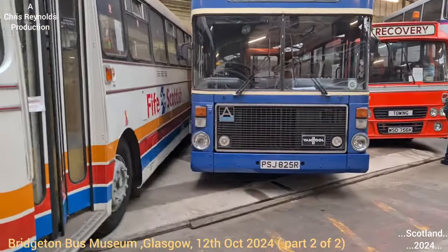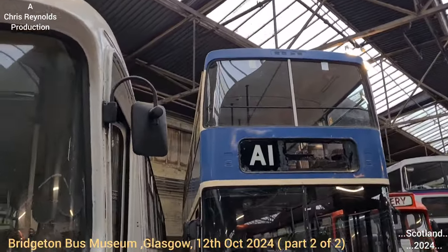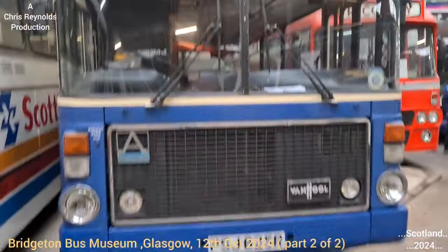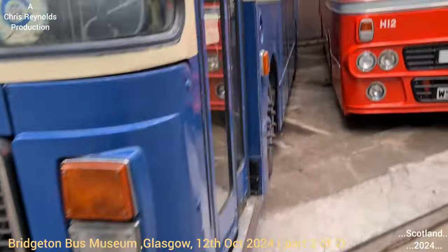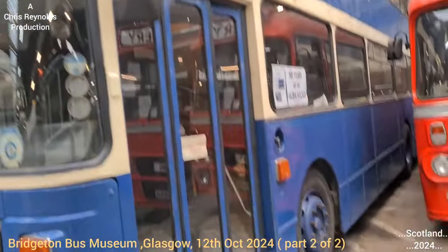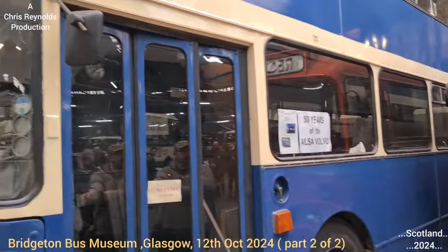So this is a unique bus, and I very much like this one. It's an interesting setup. I have done a video separately on this, as I said earlier. You can get a good couple of hours worth of footage that I took whilst travelling around in this one in around Edinburgh. It was all through the streets of Edinburgh, so we've got a good bit of footage in that separate video.